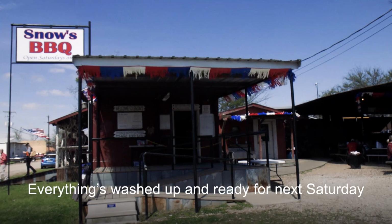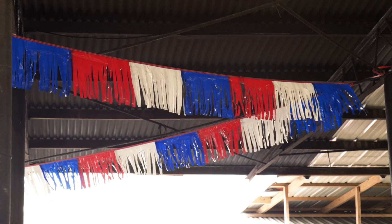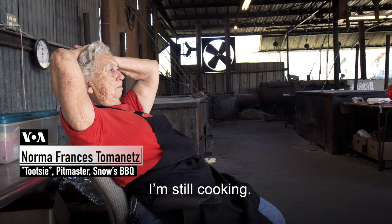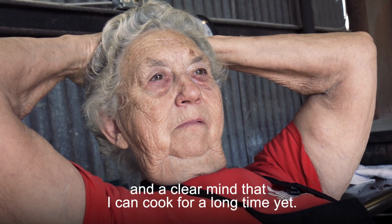Everything's washed up, ready for next Saturday, so now I'll rest till I'm ready to go home. Most people at this age want to sit down in a rocking chair and take it easy, and I'm still cooking. I pray that God continues to give me good health and a clear mind that I can cook for a long time yet.